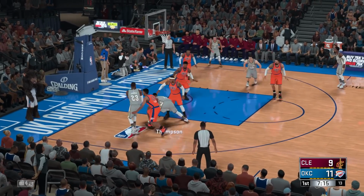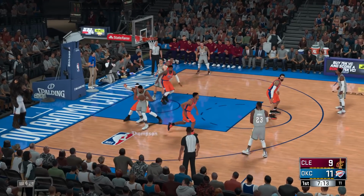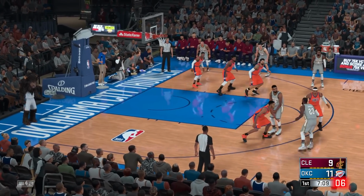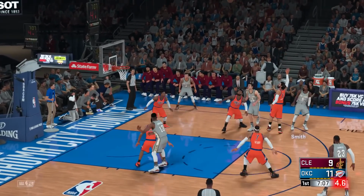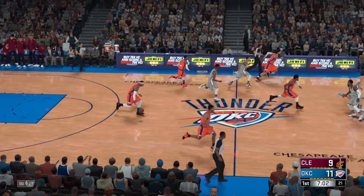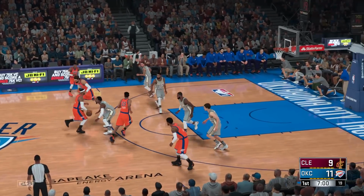James outside. And Thompson kicks to James. Shot clock at 6. For 3, Smith. The Thunder pull it in. They went to Cleveland for their last meeting with the Cavaliers, and they came out with the win.